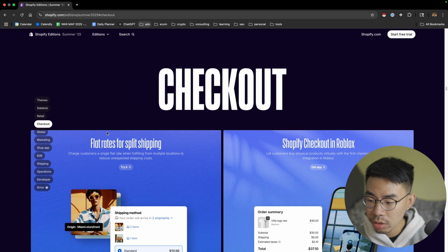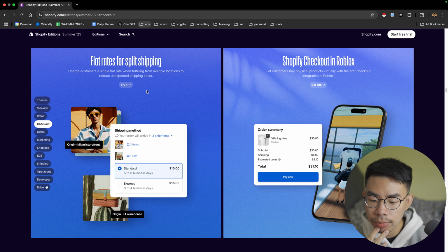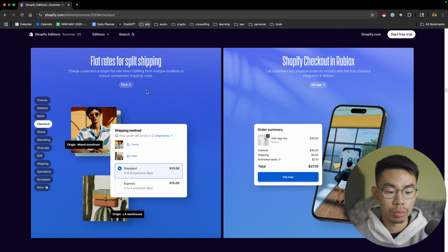Checkout. Shopify checkout flat rates for split shipping. Charge customers a single flat rate when fulfilling from multiple locations to reduce unexpected shipping costs. Okay, that's not super useful for high ticket specifically, because most of the time if you're shipping from multiple locations, you want to do free shipping, but you shouldn't bundle the price together because it's shipping from two different locations. If it's from the same location, then there should be one shipping cost. But if from multiple locations, it doesn't make sense to charge one shipping cost because you're paying shipping twice.